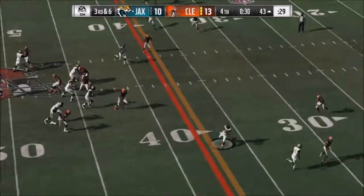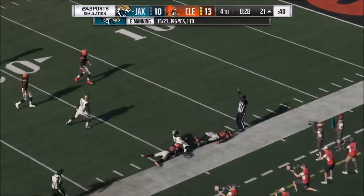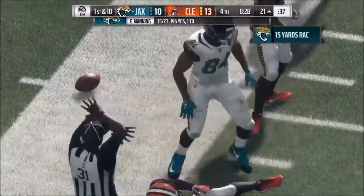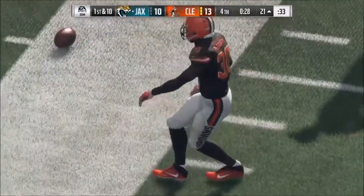Back to throw. Manning throwing the out route, incomplete. It's Cole, and he's going to go out of bounds. He takes this one down shy of the 20. They convert on third with a gain of 22.